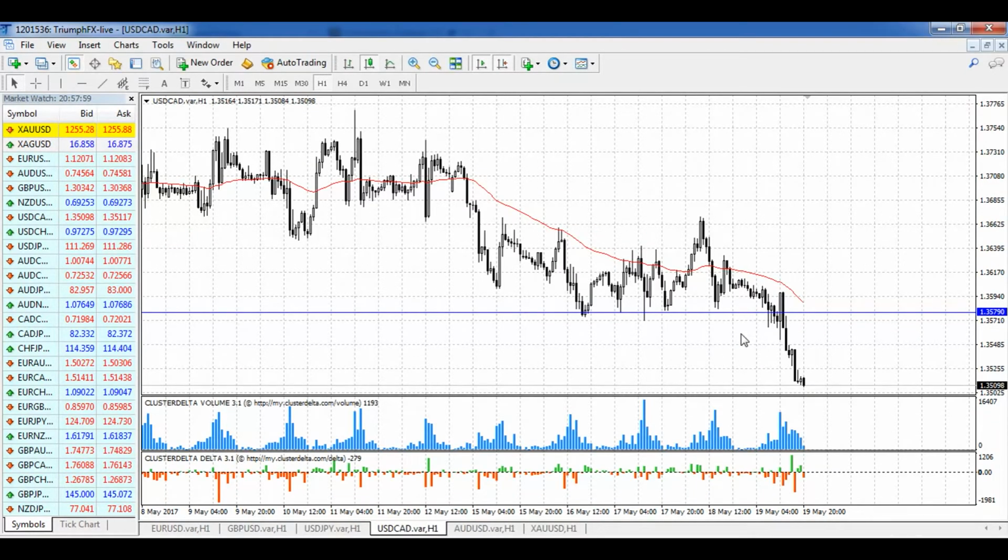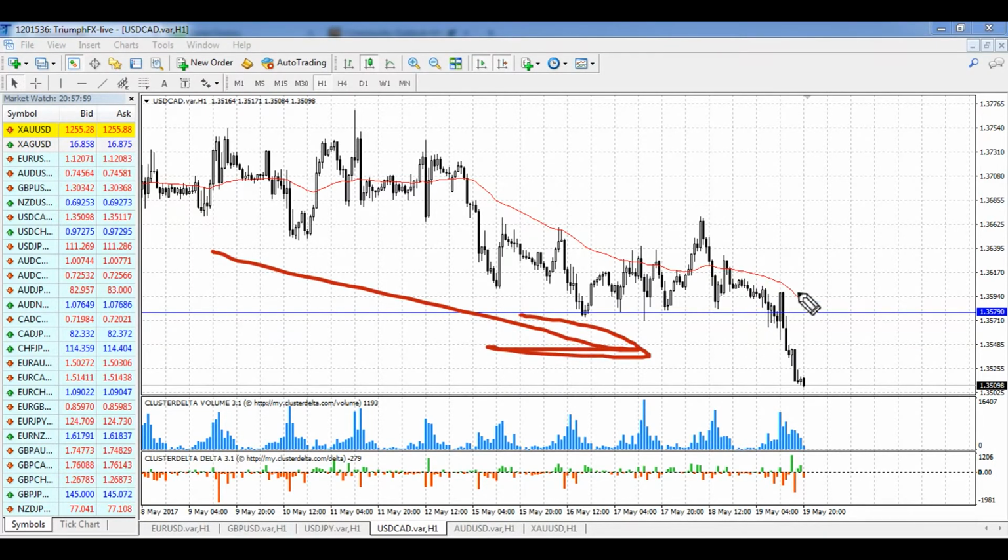Our next instrument is the Canadian dollar. Well, our downtrend continued, and you see that the price broke down the level of support 1.3579 on Friday and continued falling. So also we need to add the rise of the oil price, which supports the Canadian dollar, and of course it puts a negative effect on this currency pair. So you see that all factors are for opening short positions.